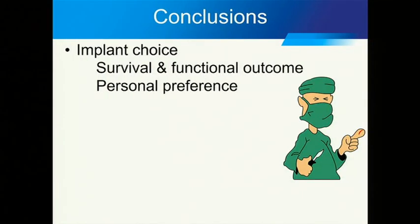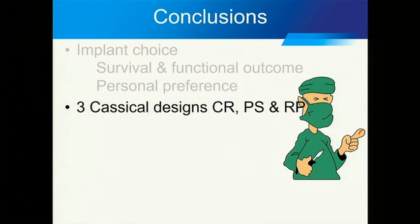So in conclusion, and this was the topic of my talk, the implant choice. If you are a surgeon and you want to choose which is the best implant for my patient, you can look at the survival rates, we discussed the limitations, or you can look at the functional outcomes of the literature, but I already showed you there are some limitations and biases. And finally, you have a personal preference. You like to drive a Ferrari, a Mercedes, whatever. So it's a mixture of everything. What is the right implant choice?